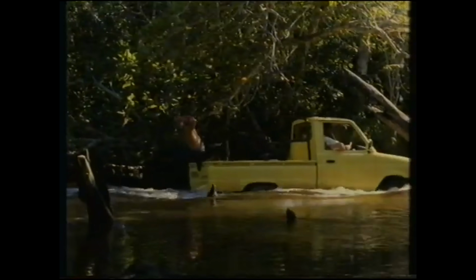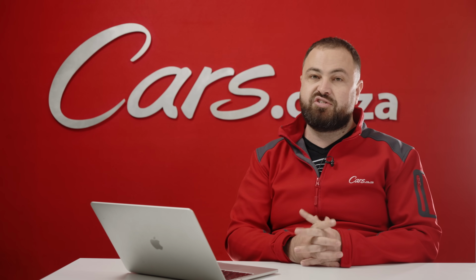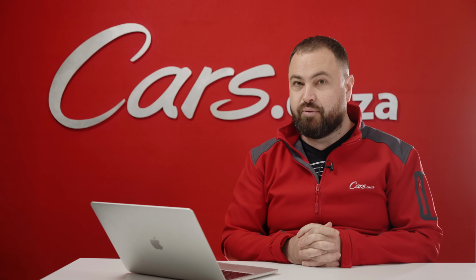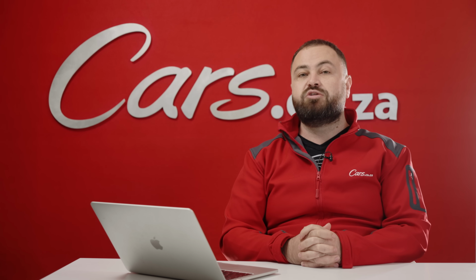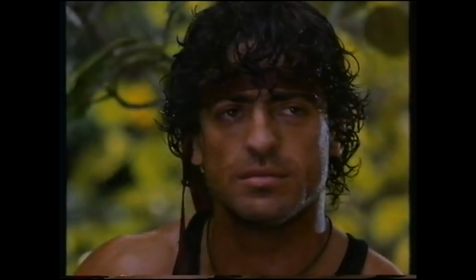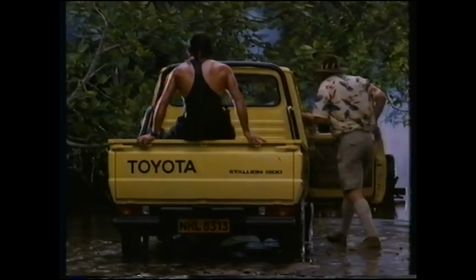Toyota South Africa launched the Stallion in the 1980s, and it had one up on the Nissan 1400. It was rated to carry a 3/4 ton payload, so 750 kilograms. It was a very odd looking thing, but I suppose most South Africans saw it as a mini Hilux, and so it actually proved to be very successful for the brand.